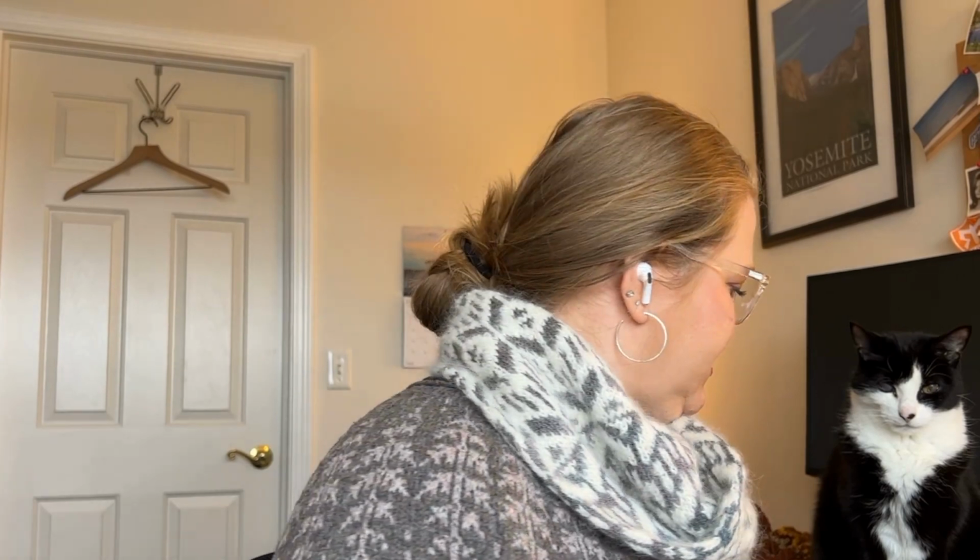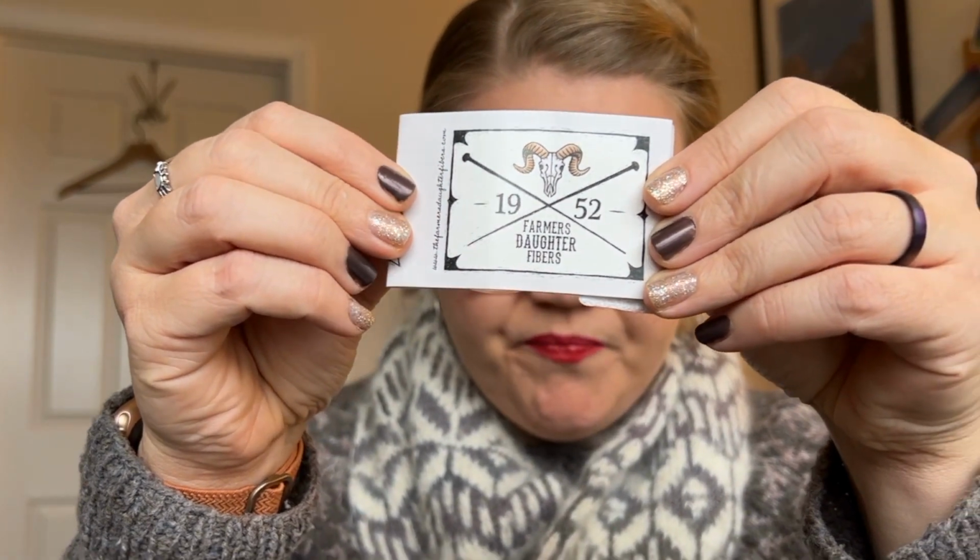The pattern is the Bear Paw Socks by Andrea Mowry. As you can tell, she's one of my favorite designers. Absolutely love everything she designs. But these are knit with Farmer's Daughter Fibers Bear Paw DK, which, I think I still have the ball band. One ball is 231 yards per 100 grams. And it is made of 20% yak, 20% silk, and 60% superwash merino wool.